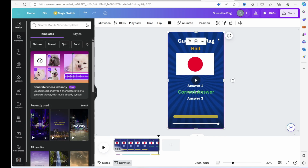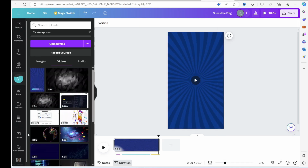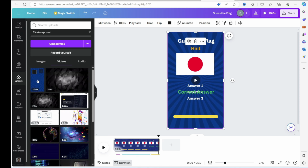Alright, now we need to download the sound effects because Canva's bulk create feature has a limitation. It does not automatically duplicate the audio tracks. To work around this, you can remove the text layer and download the template with only the sound effects. Now go to the top of the screen, click on the undo arrow or hold Ctrl on your keyboard and press Z to undo. Drag the video we've downloaded and drop it.